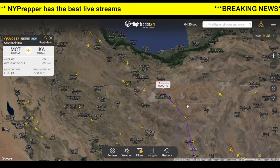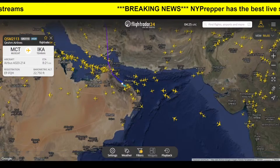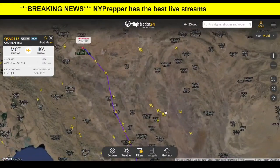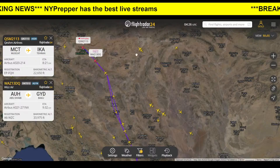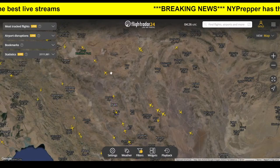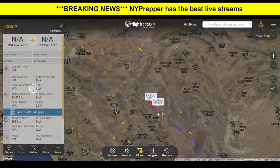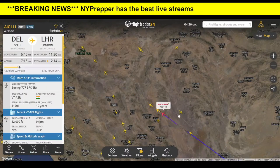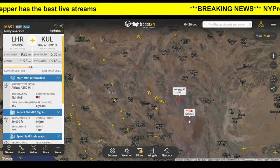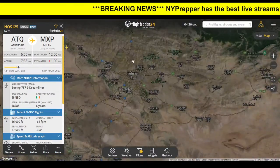This one is going into Tehran, but all the other ones, this one's coming from Oman. Oman is an Iran-friendly country, but all these other flights are going to Azerbaijan or Turkey. This one's going to Istanbul, Istanbul, Istanbul, London. This one's London to Kuala Lumpur. None of these flights are landing in Tehran.